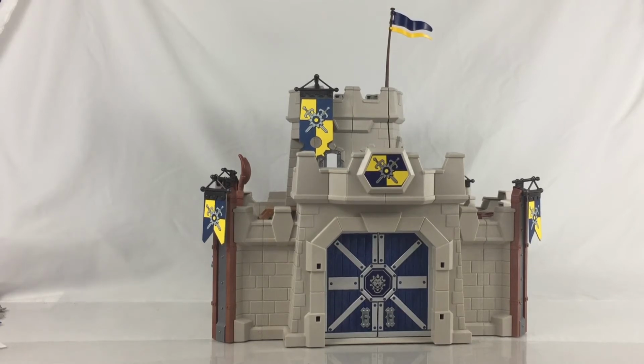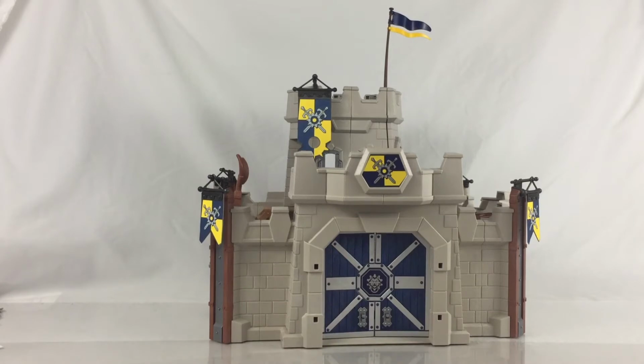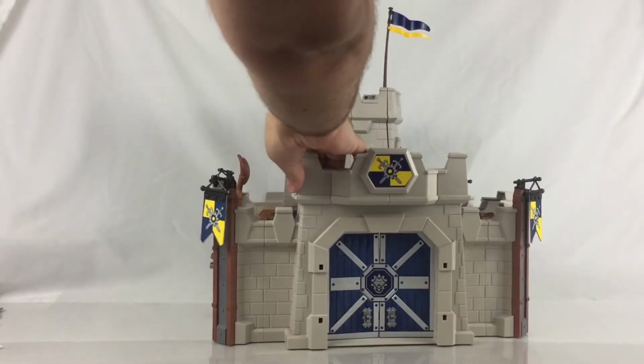So right off the bat, that's the front door right there. It's blue and metallic silver with a sticker in the center. And behind it is a piece of wood that keeps it closed, which is a really nice touch. I'm going to turn it to the side.